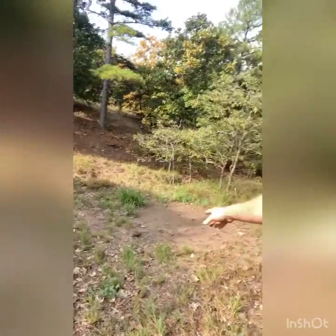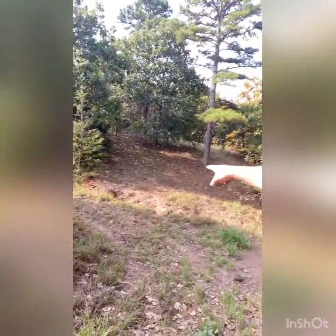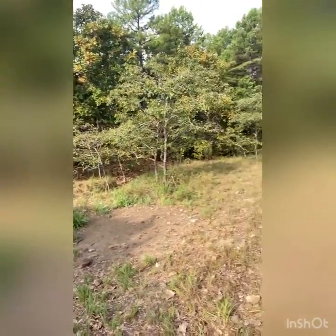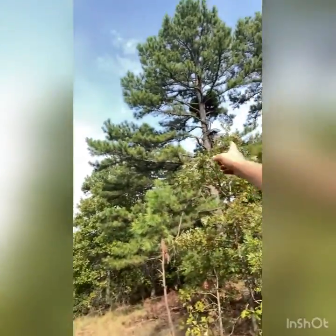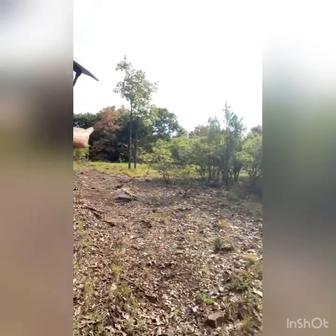I set up on more persimmons. So you can see too, feeding corn right here, mineral lick right there, corn right here, persimmons all the way through that draw, blind right there, and then a bow stand when we get a, well, they're all bow stands for me, but a hang-on if we ever get a good enough wind to be able to hunt right here. 99% of the time, it's going to have to be in that blind right there because of the way the wind blows here.